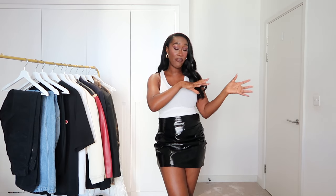So as you're transitioning into the winter, where it's a bit warm, a bit cold, and it's just a mixture of, you know, weathers, there are some staple pieces that you need in your wardrobe. And these pieces are really easy to style with some of the summer pieces that you already have. And they're also easy to style with the winter pieces that you already have.